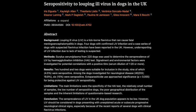But as we've discussed, the HAI test isn't perfect, especially with those flaviviruses. How did they account for that in the study? They acknowledged that limitation up front, stating that some positive results might actually be due to other flaviviruses like TBEV. They stressed the importance of looking at the results alongside the dog's clinical signs and history. So it's not just about a number on a test result, it's about connecting the dots. Exactly. And that's such a key reminder for all of us. Test results alone don't tell the whole story.